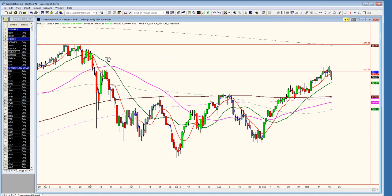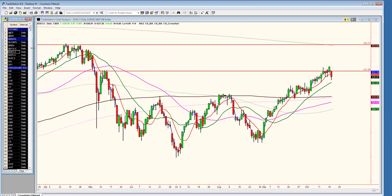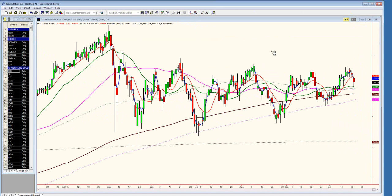So when we take a look at some stocks, one of the things that I have over here is a breakout indicator that I've been working on to go along with my crosshair, just to give me an idea of how to read the general market along with the individual stocks. Let's take a look at a few of these and you'll see what I mean.